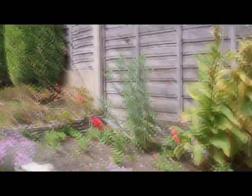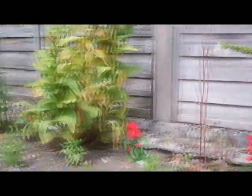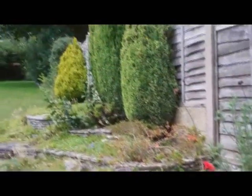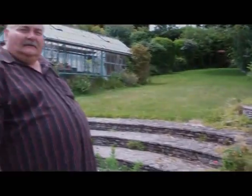Looking on the right hand side here, it used to be 3 fish ponds, and my father used to keep his own goldfish, and they would breed in there, which is kind of interesting.